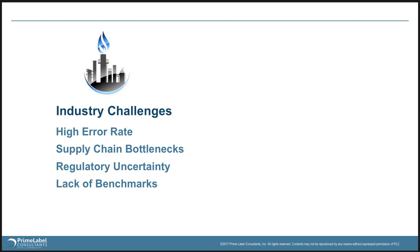Other industry-wide challenges beyond the consumer activism, error rates, and the supply chain bottlenecks mentioned previously include a high degree of regulatory uncertainty coupled with a lack of national brand benchmarks. This has dramatically slowed the industry-wide rate of transition to the NFP, which we anticipate will result in huge bottlenecks for printing capacity and regulatory oversight services the rest of this year and escalating into the next.